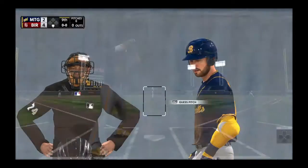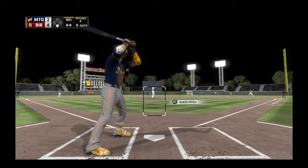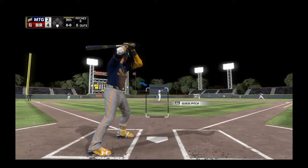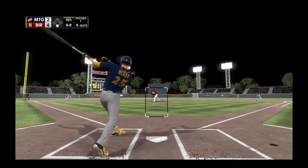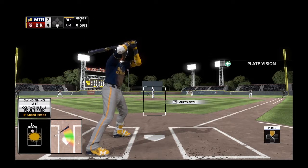Into the box, number 25, and his guys need him to get things started here in the top half of the ninth. Looking for base runners here as they're down 2 playing on the road. Not an easy thing to do, trying to score runs or bunch hits together off of a closer.